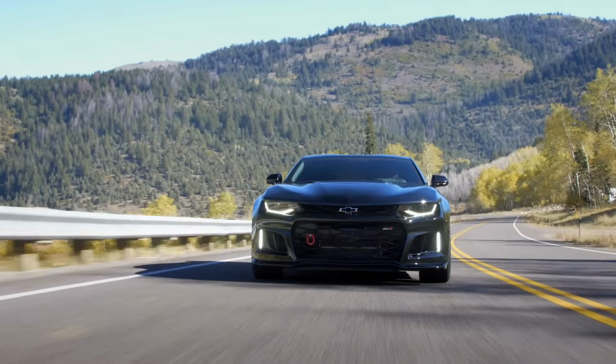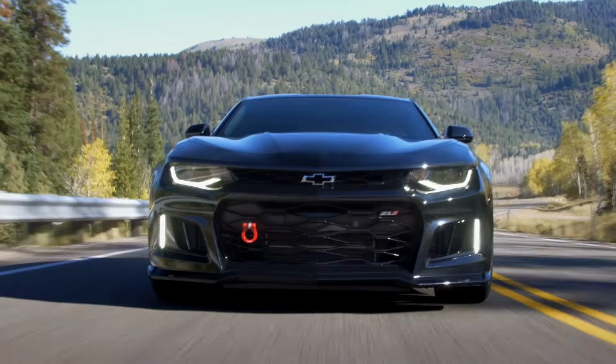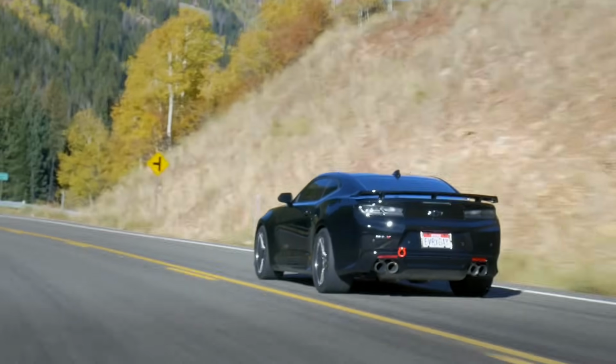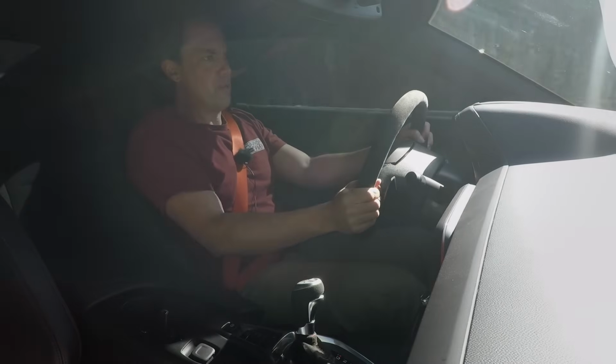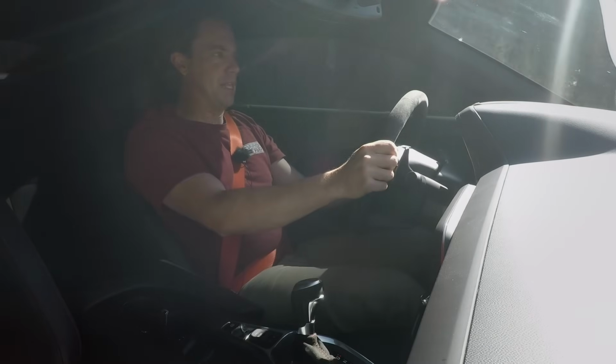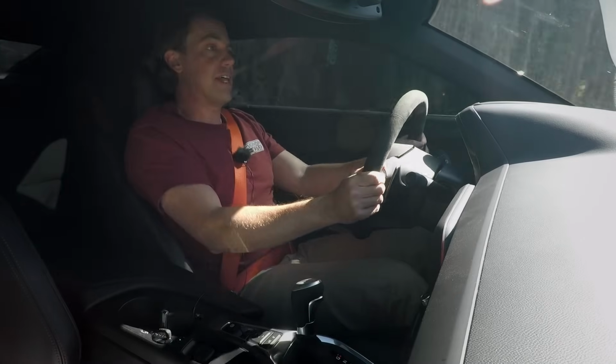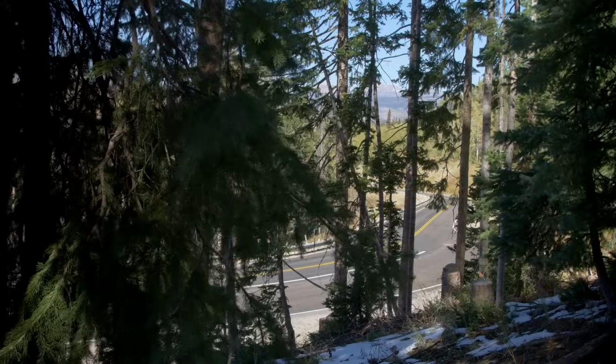When that transmission gets it right, it's very quick. And then a minute later, it'll drag a shift. I'm confused. I think that's it trying to learn me, but I'm not that complex. I'm really not. I want to go fast. I want to have a gear that makes loud noises. That's really what I want.